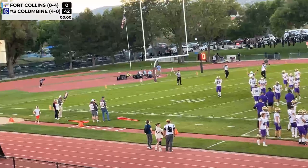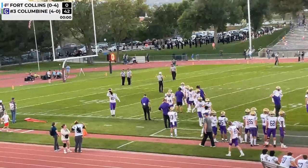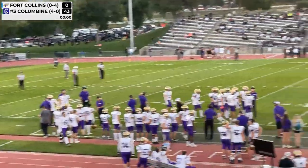Mr. Little over there in Scotland's watching at 1:50 in the morning. Dedication right there. See if his son, number 99, Luke, can make some big plays out here for us.